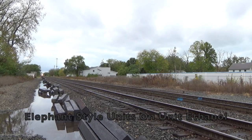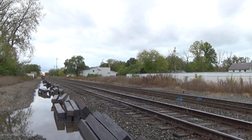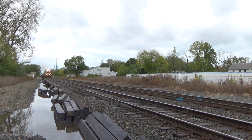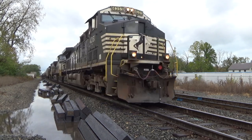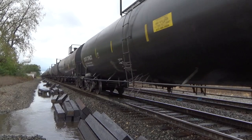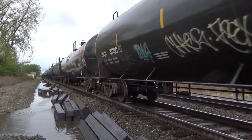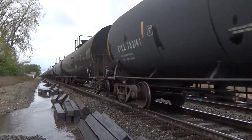Well, we do have an ethanol train that would end up being one of our ethanols. Not sure if this one's heading towards North Carolina or Conway, Pennsylvania, where it will be getting dropped by the power. But since this one is NS power, I'm not sure if this one's going to be dropped or not. I was a little bit too close with the tripod, but it's still smooth, whatever. But I ended up getting a really good camera shot with this ethanol train.